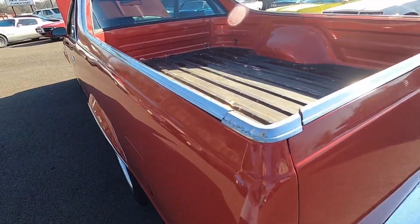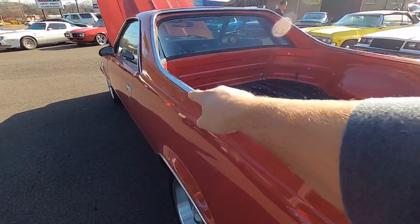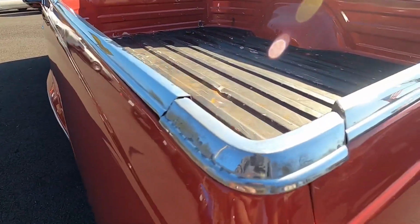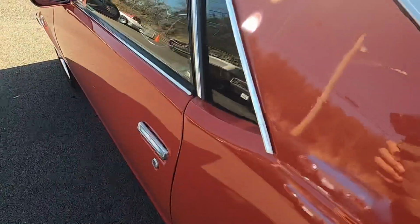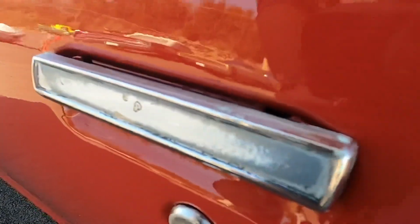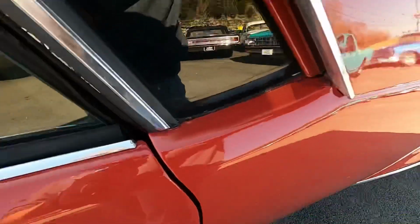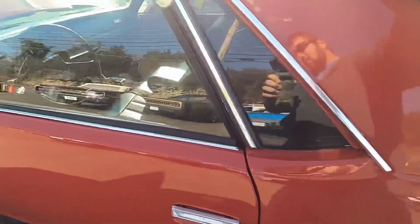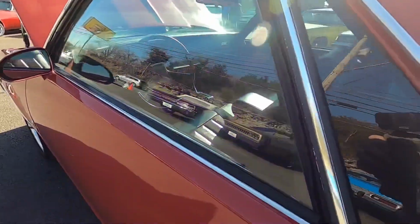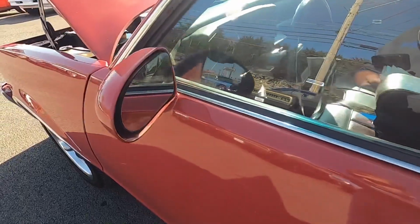And coming back over your top portion there, see a little bit of orange peel up in the middle. Some pitting on your trim. Slight bubble right here. Pitting on your door handle. Also dry cracks right there in your seal. Got some right here as well. Crack right here by your mirror. Also on this side.